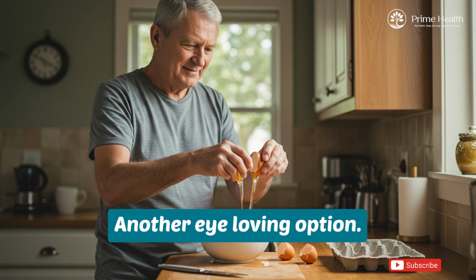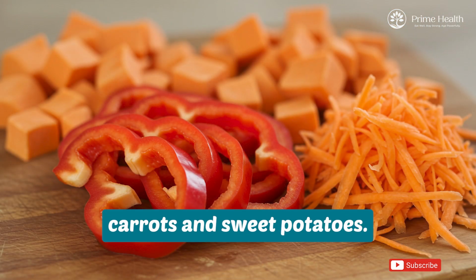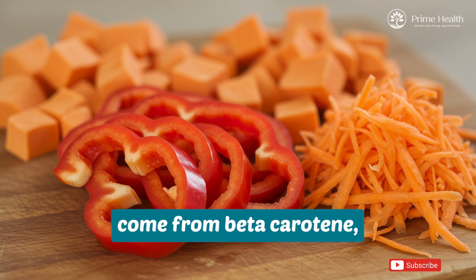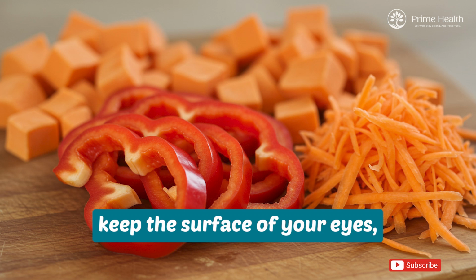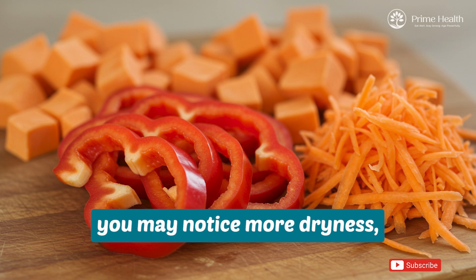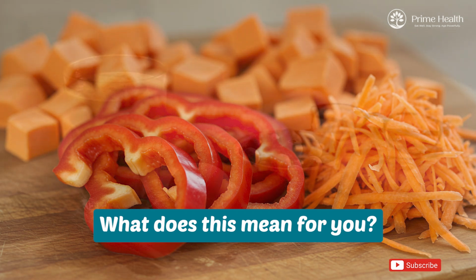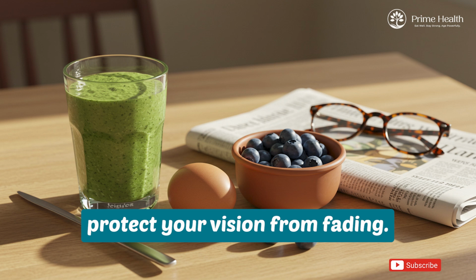Another eye-loving option? Colorful vegetables like bell peppers, carrots, and sweet potatoes. Their vibrant orange and red hues come from beta-carotene, a form of vitamin A that helps keep the surface of your eyes, especially the cornea, in good working condition. Without enough vitamin A, you may notice more dryness, sensitivity to light, or even a slower recovery from eye strain. What does this mean for you? It means your dinner plate can do more than fill you up. It can help protect your vision from fading.